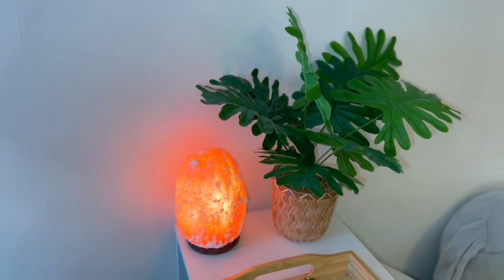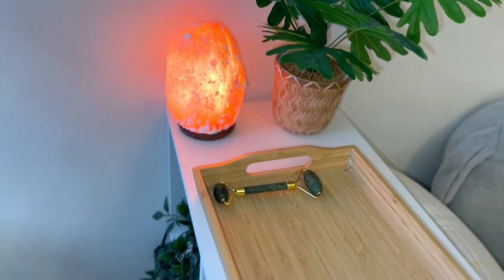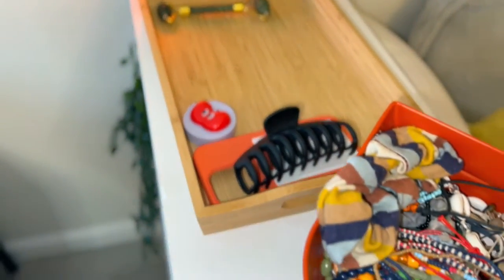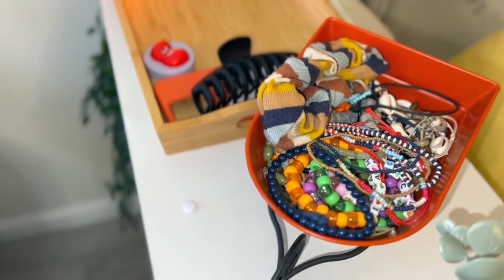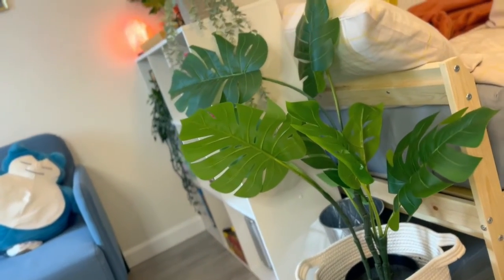On top of my bookshelf, I've got a couple of fake plants, my salt lamp, which is just the best light source in the entire universe. We love her. And then I also have this little orange wheelbarrow that I keep all of my bracelets and hair ties in. And next to the bookshelf, we've got my big giant fake plant that I love.